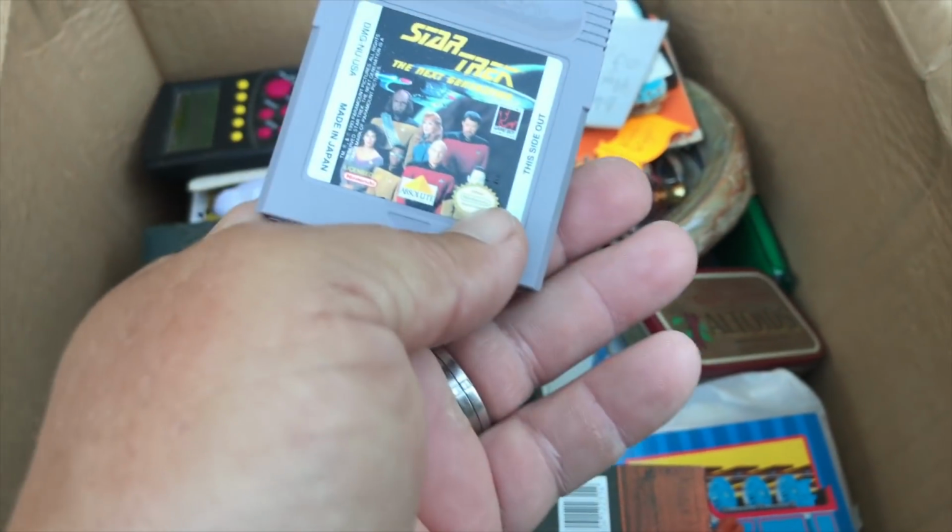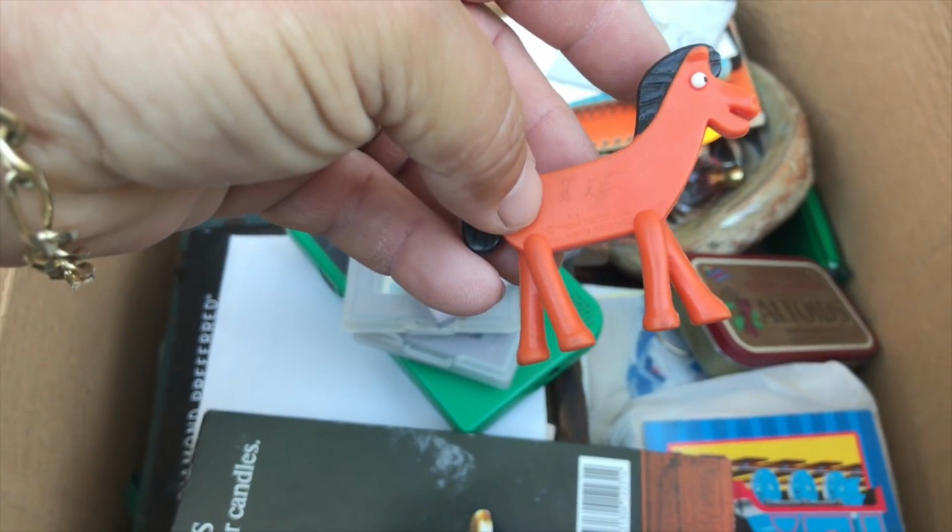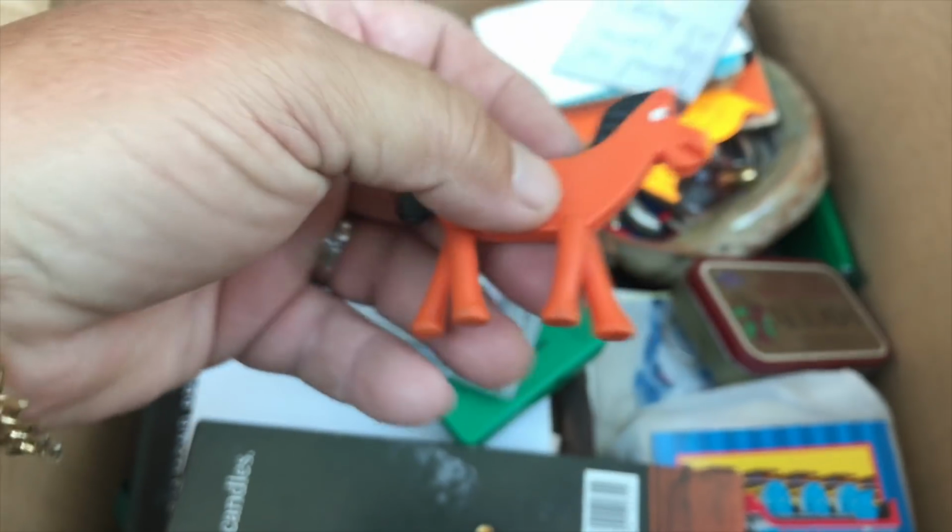So, ooh, Star Trek, Next Generation. Got a little Gumby doll. What's the horse's name? I forget. That's kind of cool.